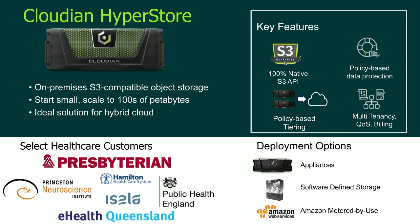The core capabilities of HyperStore are to store unstructured data. Now, for the healthcare sector, it really means data that comes from PACS systems, from scans, from research data, all the EHR data, and even your data from your administrative side, which is your Office 365 data, and so on and so forth. And it is an exabyte scalable system. With Cloudian, customers can start as small as 3 nodes and scale up to hundreds of petabytes.